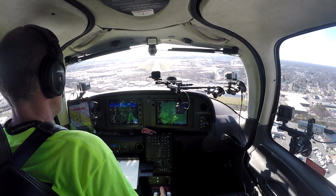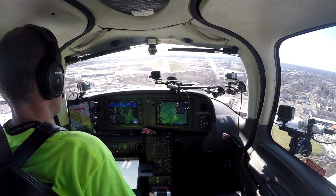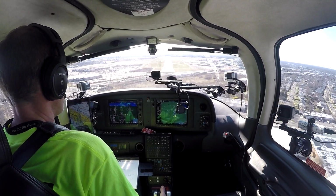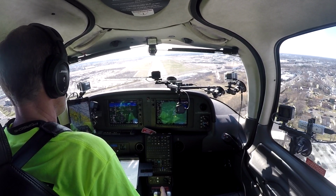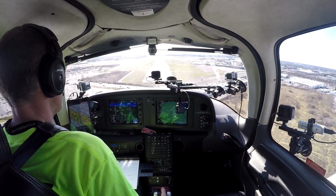Tower, helicopter 11 Hotel November, Golf 6, ready for departure. Helicopter 11 Hotel November, Public Tower, southeastbound departure approved at or below 600 feet, east of runway 32 at all times, Golf 6, clear for takeoff. Clear for takeoff, east of 14, below 600, 11 Hotel November. Wind 170 at 8. Thank you.